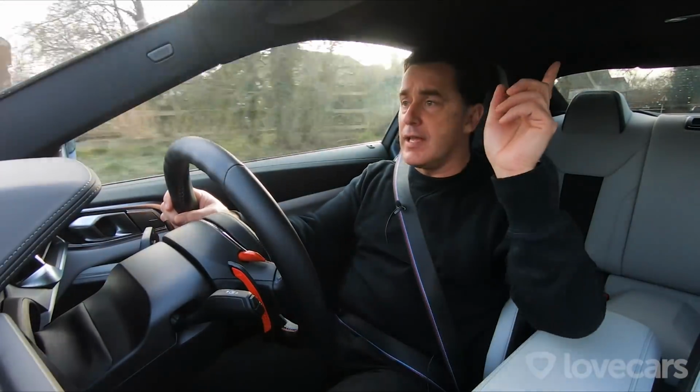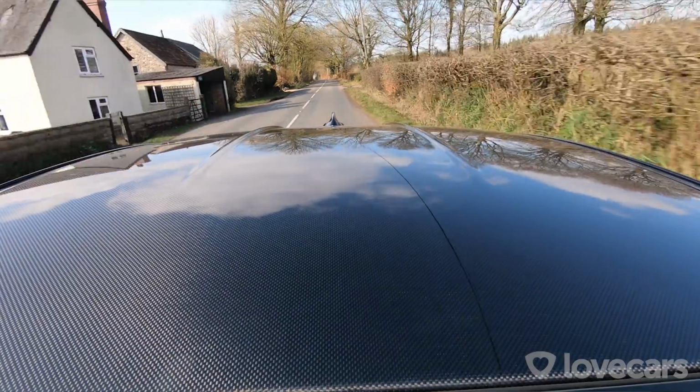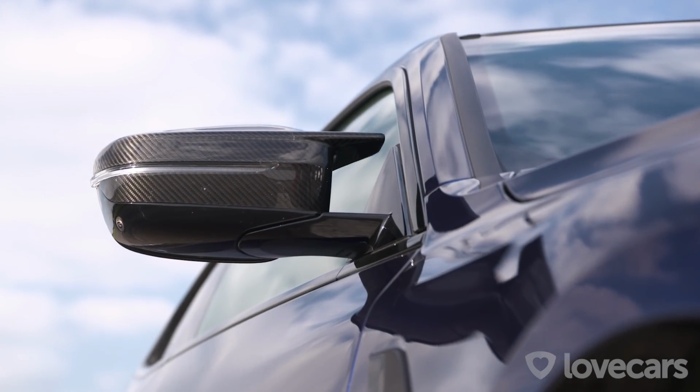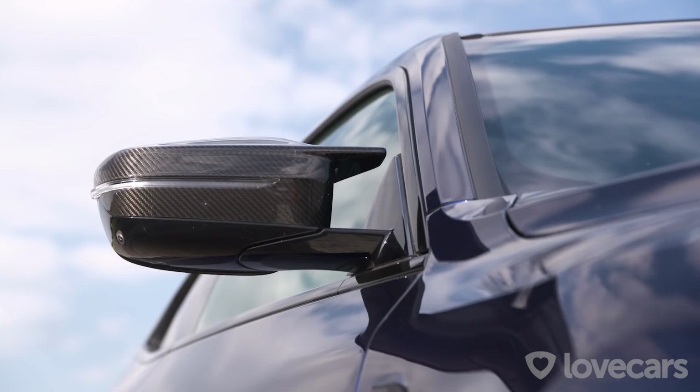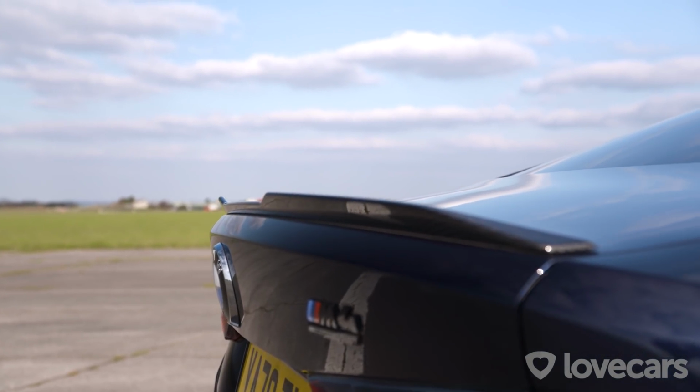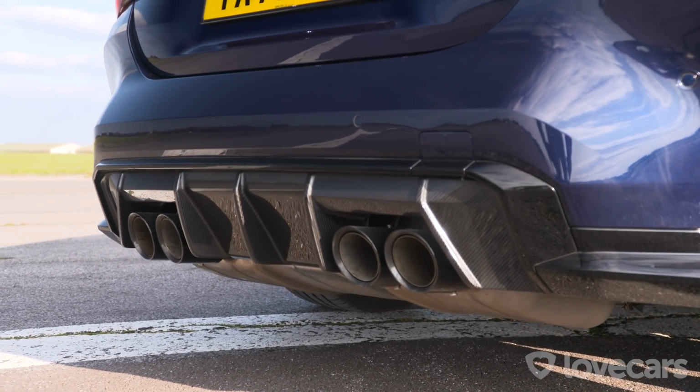No sunroof on the M4 and same on the M3 because it's got a carbon fiber roof, which is a lovely little option. And this actual car's got the carbon fiber pack as well. So you've got carbon fiber wing mirrors, carbon fiber rear spoiler, diffuser, and other bits and pieces. Quite a classy spec, I think, on this.